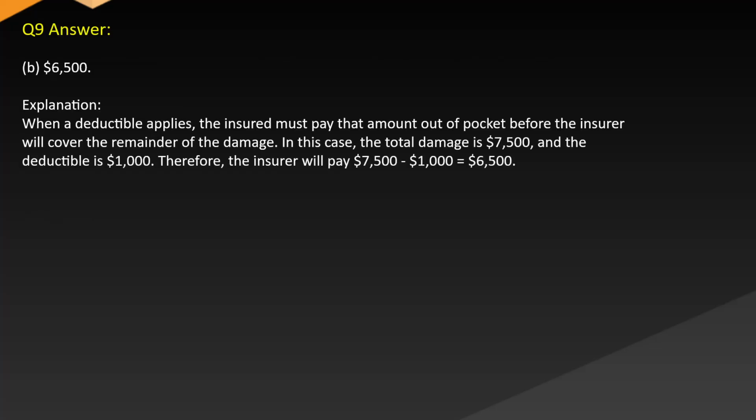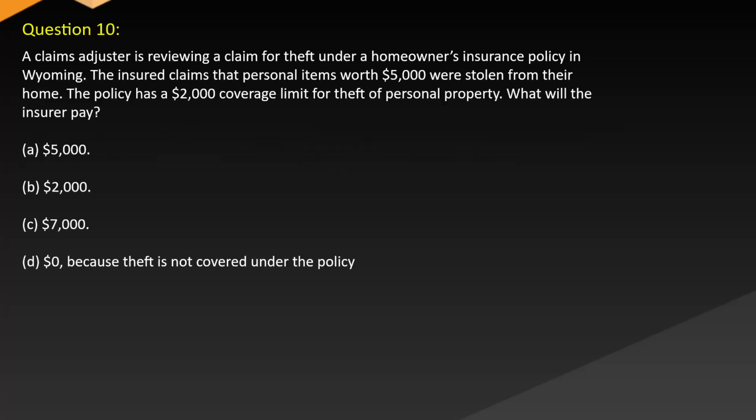Answer B. $6,500. Explanation: when a deductible applies, the insured must pay the amount out of pocket before the insurer will cover the remainder of the damage. In this case, the total damage is $7,500 and the deductible is $1,000. Therefore, the insurer will pay $7,500 - $1,000 equals $6,500.